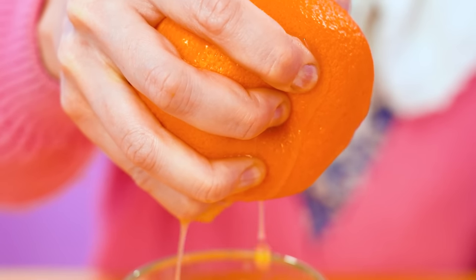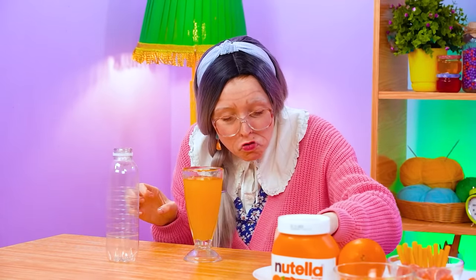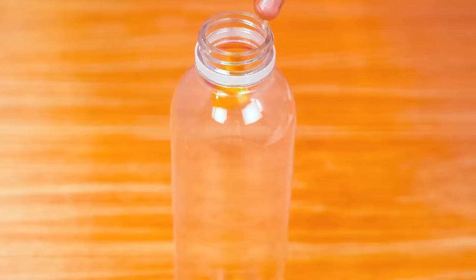Grandma is going to get to work now! She needs all her strength for squeezing! Squeeze! Hmm… I know! A little too can make the drink! Ew! Bubble perfectly! Let's get this bottle ready for some orange slices! There we go!